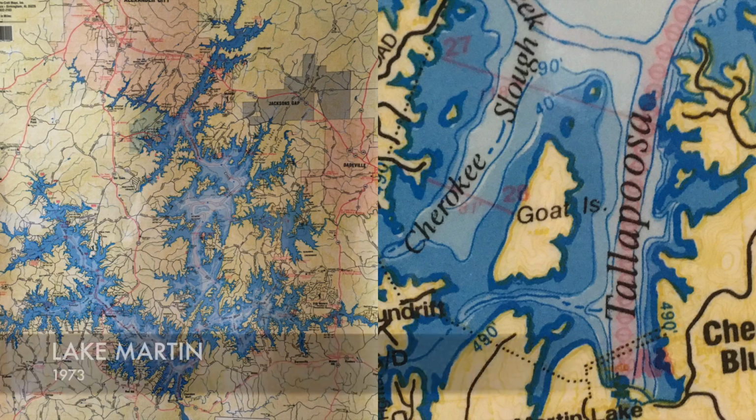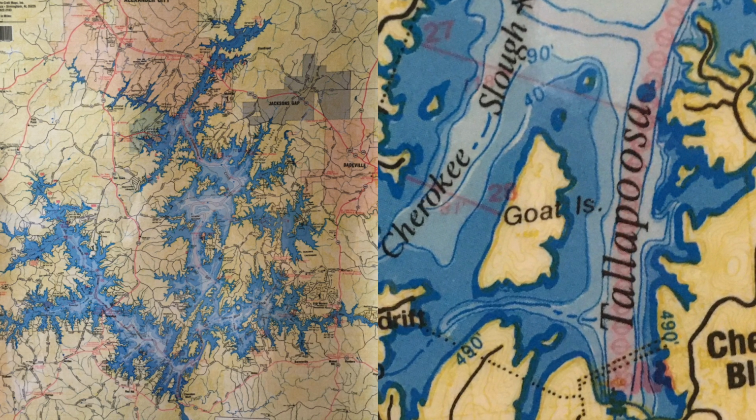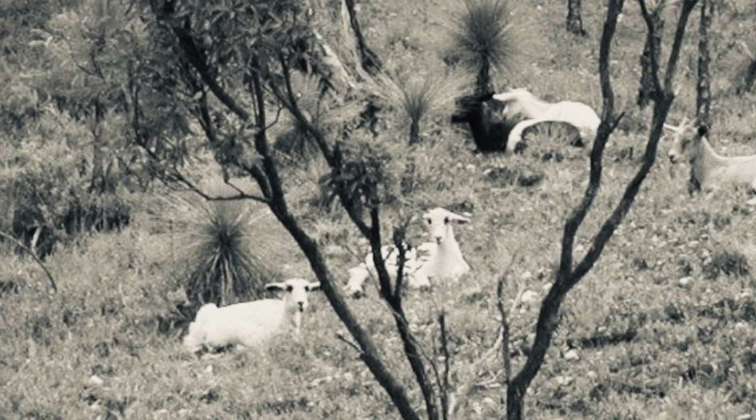I know I've been coming here for many years, and one of the first stories that I heard about was Goat Island. It's this island not far from the Martin Dam where goats actually live. But what's so fascinating is nobody really knows how the goats originally got onto the island. It can be seen labeled on maps as far back as the 1970s, but stories of goats on the island date back even further than that.